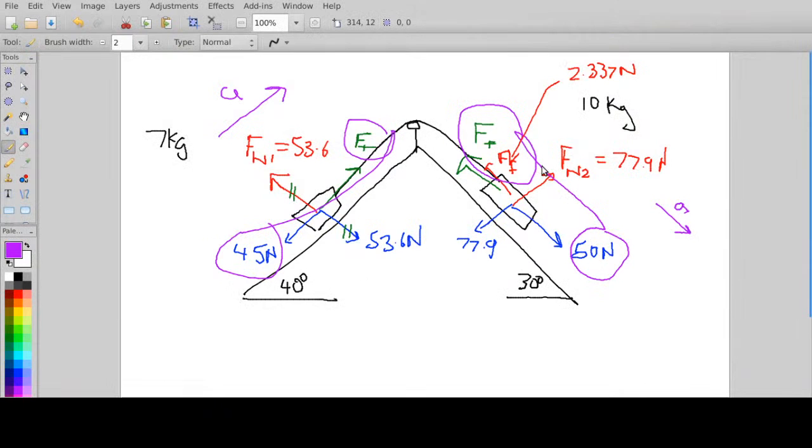Let me switch back very quickly. The force of friction has to be uphill at the 10 kilogram mass, and the acceleration is downhill.